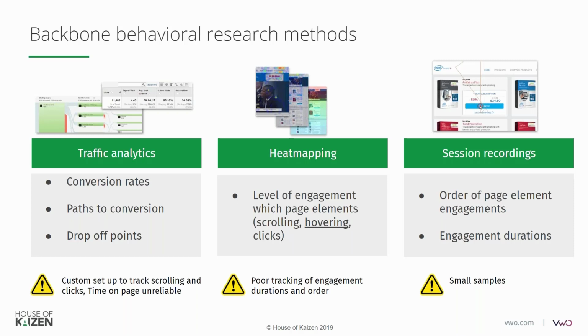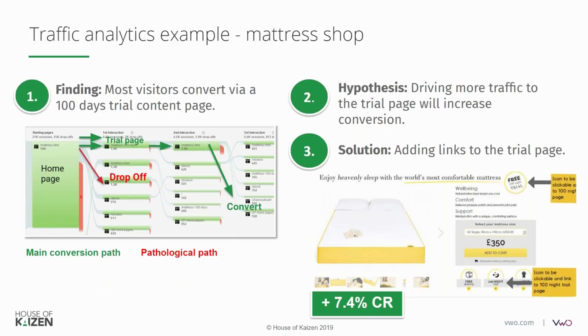So what could you, for example, do with these tools? I give you an example here for traffic analytics for a very simple test that was easy to do. We looked in the behavioral flow with the GA stunning feature, and we found most conversions happen via a page that explains the trial of 100 days, which is a form of guarantee for this mattress. So if you buy the mattress, you can return it within 100 days. Most conversions happen from the homepage into this trial page and then throughout the funnel. Whenever people did not go into this trial page, they actually dropped off and exited.